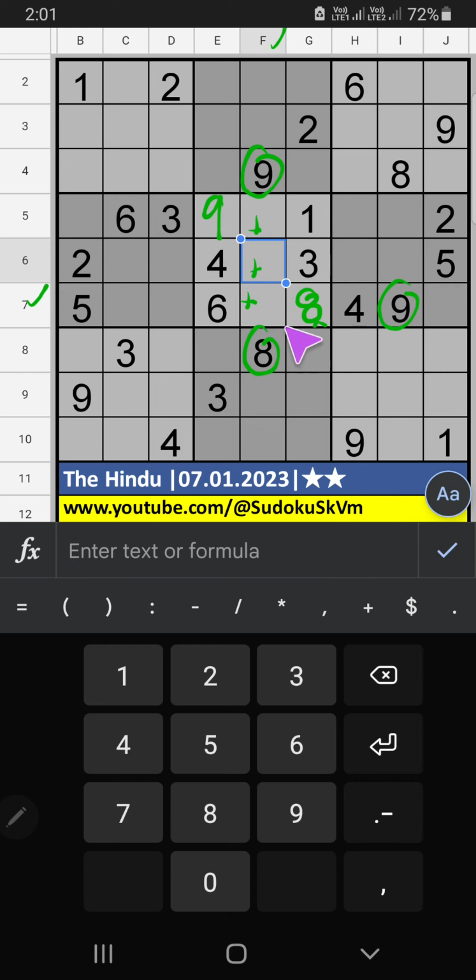5th grade, 3 numbers are remaining: 2, 7, 5. 6th row, we have 2 and 5. So 2 and 5 can't come in this cell. It will come in another 2 cells. 7th row we have 5. So 5 can't come in this cell. 5 is confirmed here. Then 2 is here. Then 5th grade, only one number is remaining, 7. 7 is confirmed here.